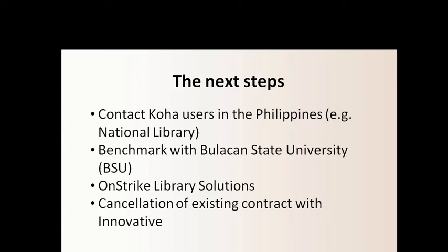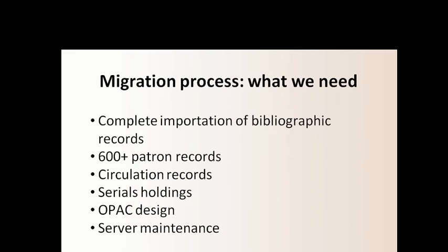Then our next step was to cancel our existing contract with Innovative. You have to notify the vendor at least 6 months to discontinue the service. These are the processes that we need. This is basically what we need from the provider.